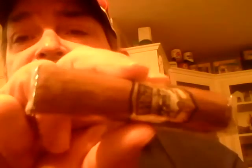This is made by J.C. Newman. It's not a very expensive cigar, but looks like a Connecticut leaf, and I'm going to give it a try in a few days. I like to put them in my humidors a few days before I smoke them.